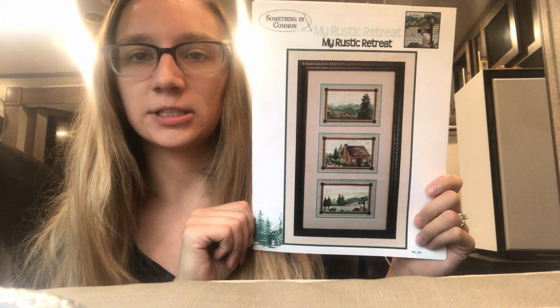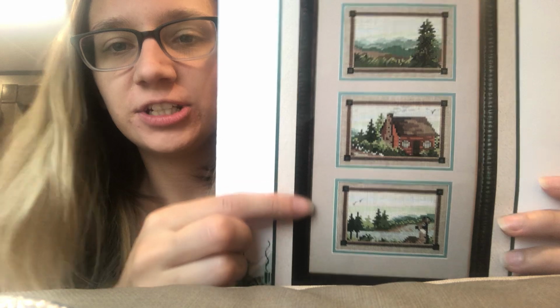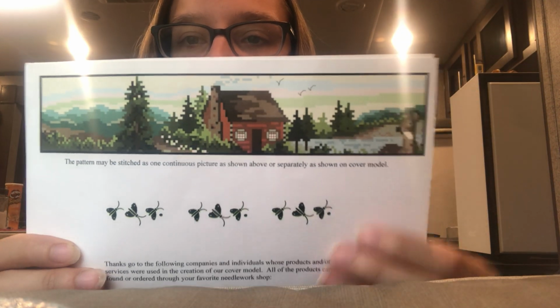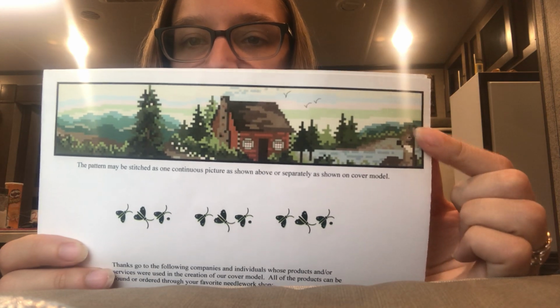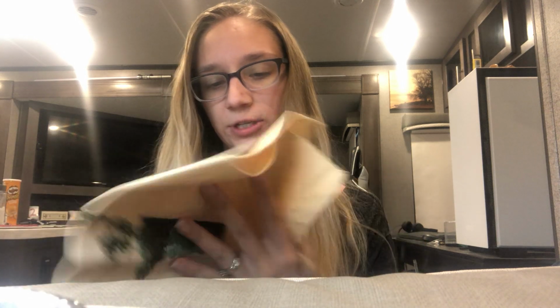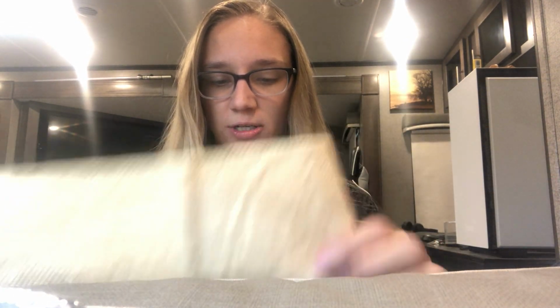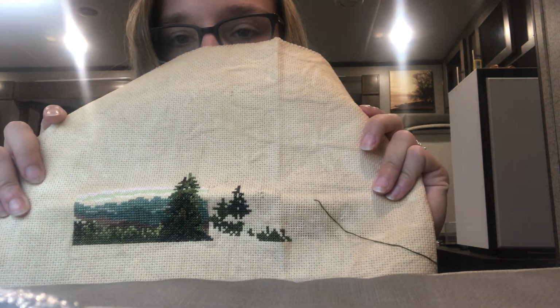So this is what the pattern looks like. You can do it in the 3 panels, or they have it mocked up here as one long strip, and I'm doing it in a long strip. I started over here and I'm working my way that way. There's going to be less work on this than the last time you saw it because I had the whole house put in and the house was off by a stitch. And so I took it all out.